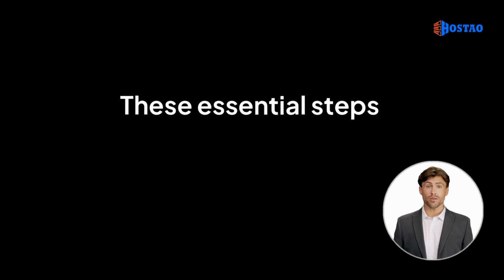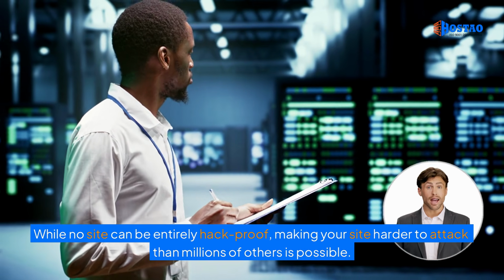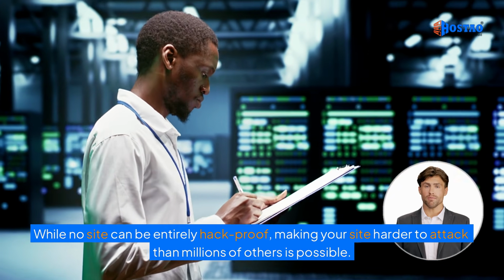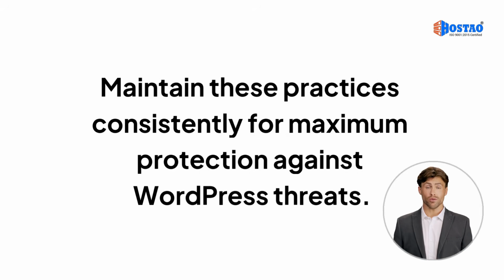These essential steps create a realistic security posture. While no site can be entirely hack-proof, making your site harder to attack than millions of others is possible. Maintain these practices consistently for maximum protection against WordPress threats.